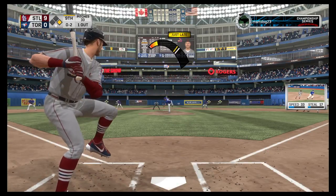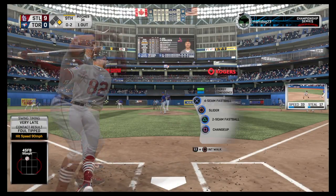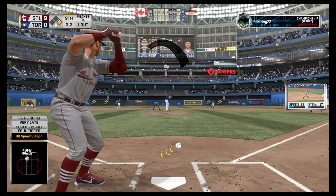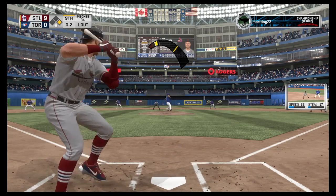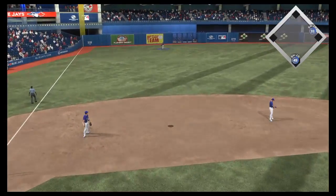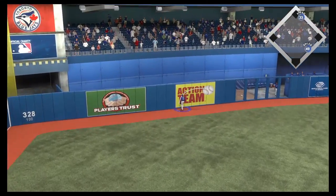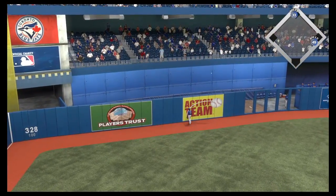Looking for the strikeout. Here's the 0-2 pitch. Fouled back. Now the 0-2 pitch. Now Donaldson with a drive. That's well hit to deep left field. Gone!